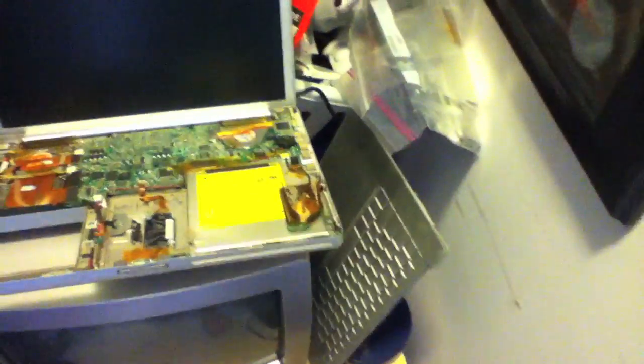In the closet, which the switchboard is right there, we just have a keyboard and some computer parts down there, a radio, my PowerBook G4, which needs a new hard drive. It finally broke after 7 years.